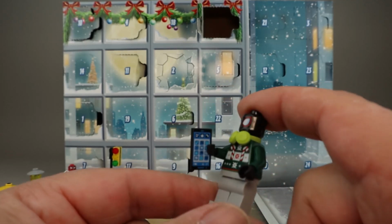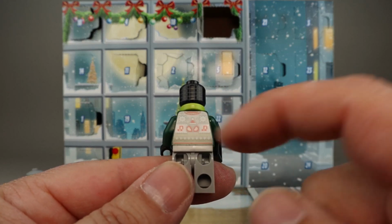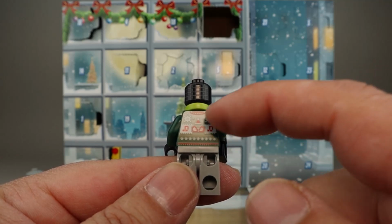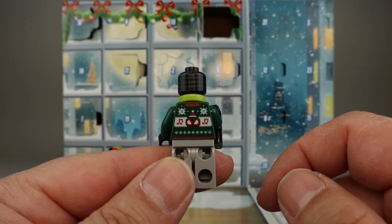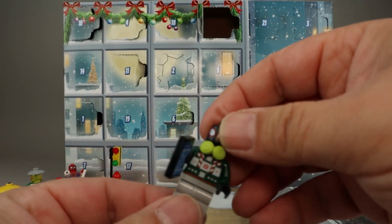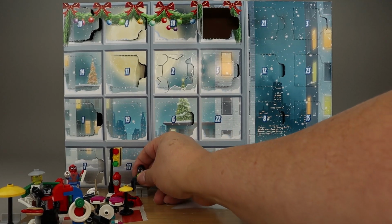So here's our first minifigure that's really Christmas themed. So it looks like maybe a picture of the spider mask there on the back with a Santa hat. Obviously some music going on for Miles. So there is our Miles Morales figure for day 13.